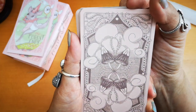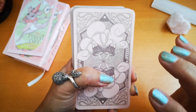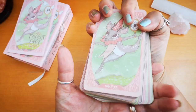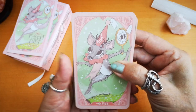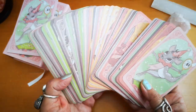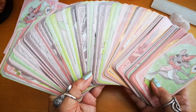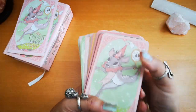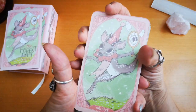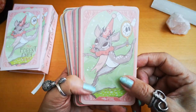These are the backs, so pretty, with this light rose with brown. The color palette is just gorgeous, and it's gilded in silver, and the cards are really a pleasure to see. Look at the colors, how beautiful they are. The cards and the choice of colors is just stunning. Really, I was so excited to get this deck, and I just received it. I'm so happy that I have it.